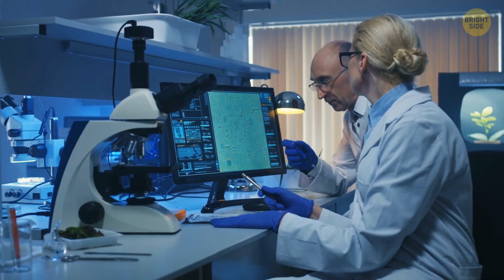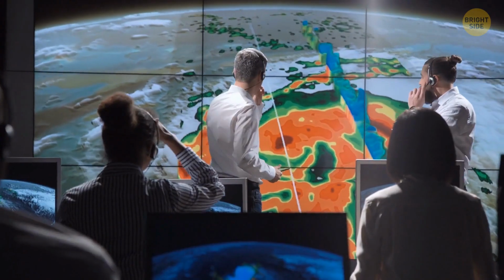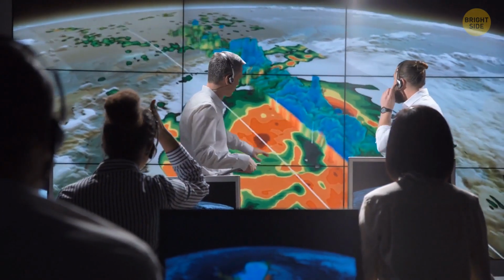Interestingly, they turned out to be very useful to scientists. Based on their movements, researchers can monitor the direction of water currents.